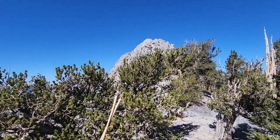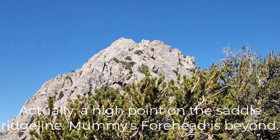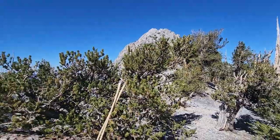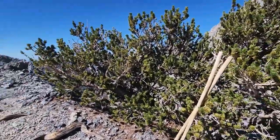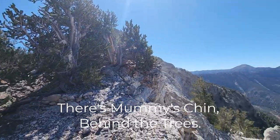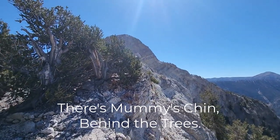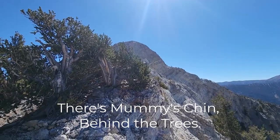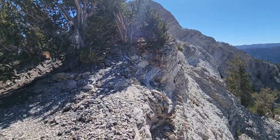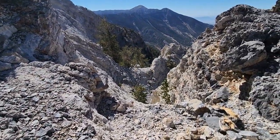And you see some interesting things here. First of all, there's what I believe is Mummy's chin. Could be the forehead. I think it's the chin. But then we have another direction over here. This may be Mummy's main summit area. Not sure. I'll know when I look at a map later. Definitely don't want to go down this little chute.